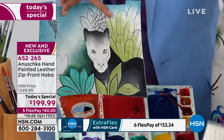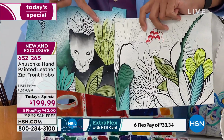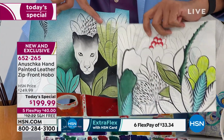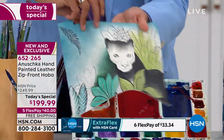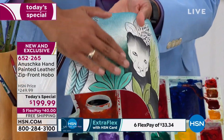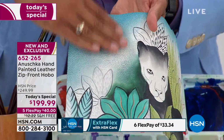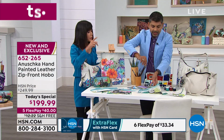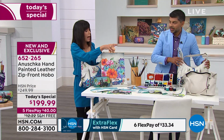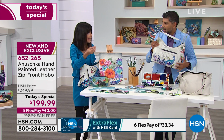Somebody's drawing the details with pencils and pens and then layering it with paint, creating the borders, filling it in with colors, then even ombreing the colors. There's little shading going on. You see the background, how the blue ombre comes into it and the darker greens coming through. That's not airbrush. That is hand applied, hand blended so that it really preserves the smoothness of the leather. What's amazing to me, Anuschka, is how soft the leather is. So is that important? Do you have to have that kind of leather before you can hand paint a bag?